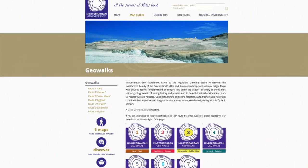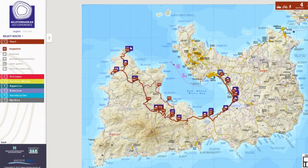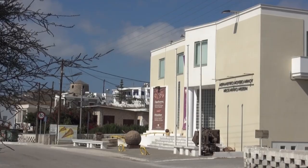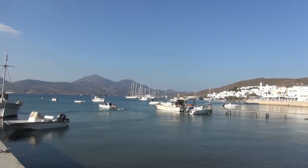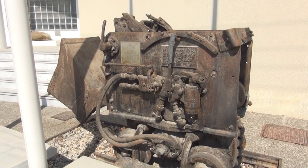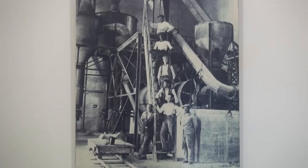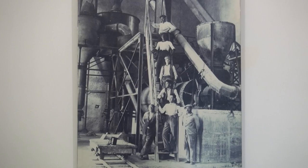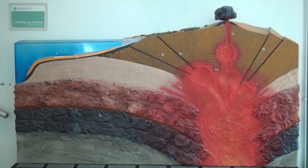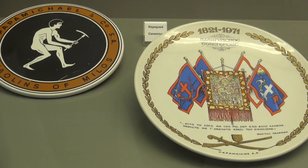There are good descriptions and maps of the geo-hikes on the internet. The starting point is always the Geological Museum of Milos, near the port of Adamas. A visit to this museum, which provides an excellent overview of the geology, volcanism and mining history of Milos, should definitely be planned before embarking on the geo-hikes.